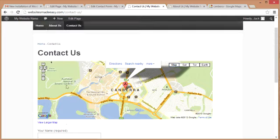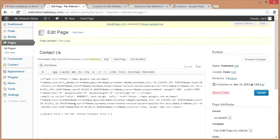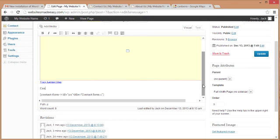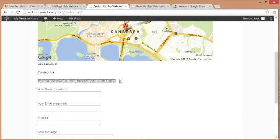Let's just add a title to that. So if we go back, close that, go back to our page here, go to Visual. And if we just put a heading in here, like Contact Us, if we make that bold and then say something like, contact us via email and get a response within 24 hours. Press Update. Okay, refresh, and we should have our little bold headline and our instructions.